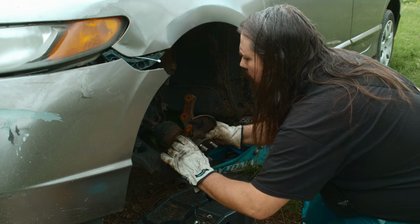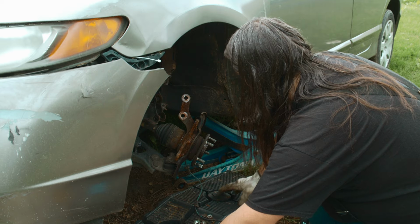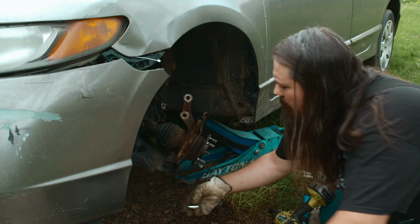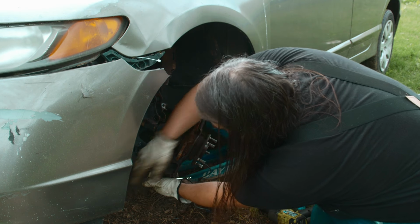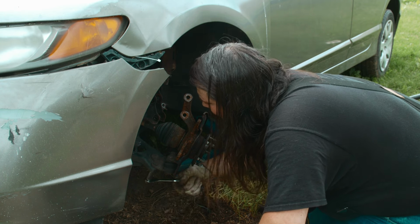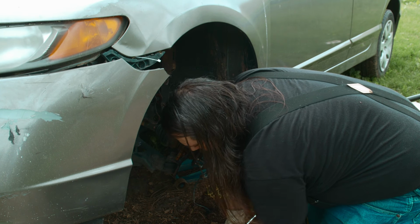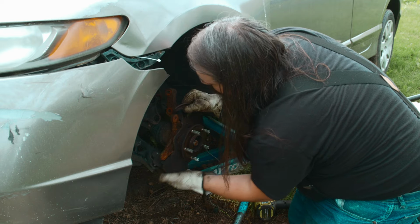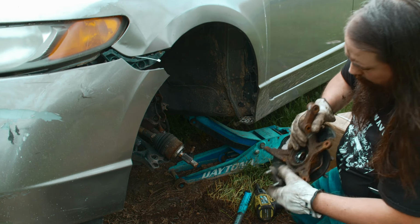Axle's ready to come out. That's good. I just need to get these ball joint bolts out. I think they're also a 19. Remember where I put this, okay? Is it a 17? Yes. That one, dude. This is hurting my back really bad to kneel like this, but I'll be alright. Come on, little guy. Come with me. Here we go.